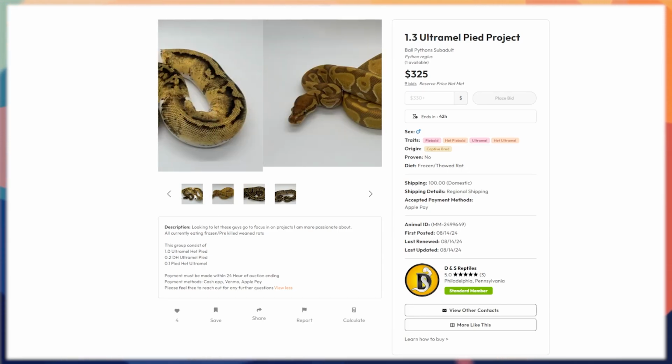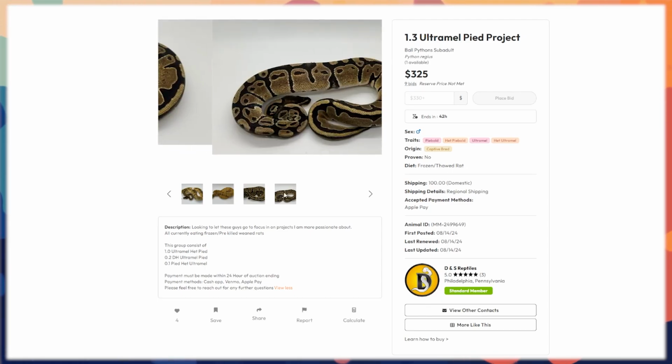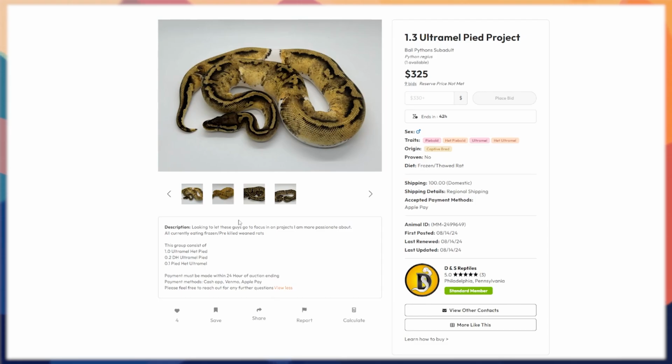So here's your male, here's your Pied Het Ultramel female, and then your 2 double het females. They look like they got some size to them. It does not say, though, what their sizes are. It does have a reserve price, though, so I don't know what that ends at, but depending on that price, it could be an outstanding deal here just to get started in something very cool and have all of the animals you need to create that double visual right away.